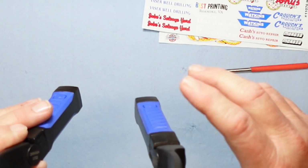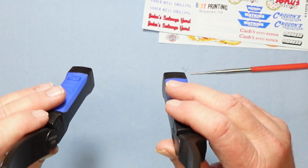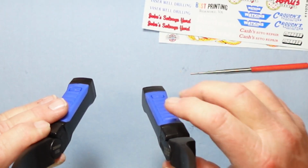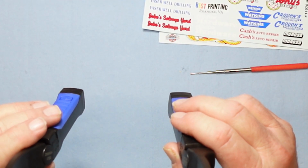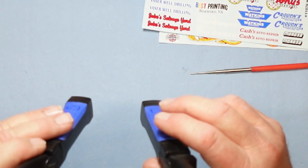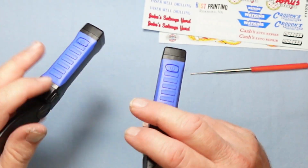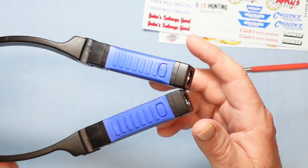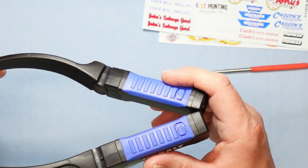And of course, you've got your overhead lights and lights around your bench, but this is just that extra little added, you can get that right angle to come down on close-up work. So I've really enjoyed using these. I don't know, like I say, you might not like it if you try it, but you might want to give it a try if you see some.